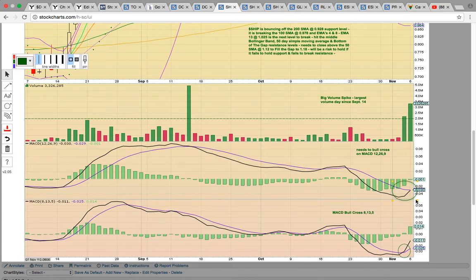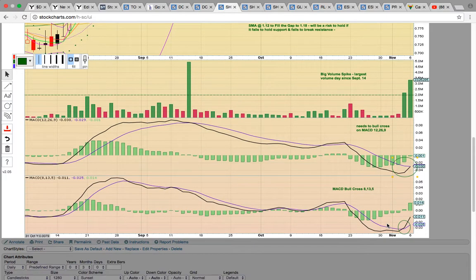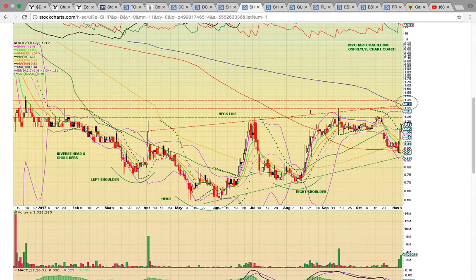What we were looking for is the bull crossing on the 12, 26, and 9. Look how they're pinched. They were a little bit of ways away on Friday, and they've really come together. So we want to see that crossover tomorrow: the MACD line, the black line, crossing over that blue signal line. And then down here, look how there was a MACD bullish crossover on Friday on the 8, 13, and 5. So those were signals the charts were heating up.